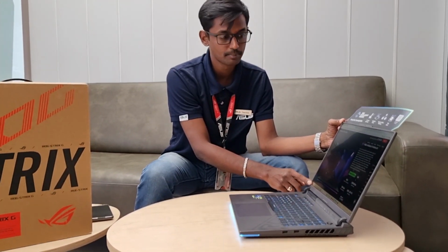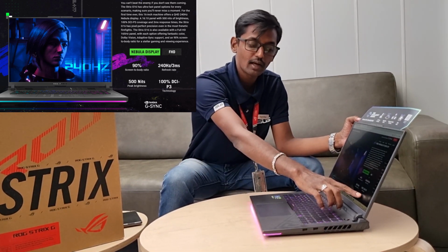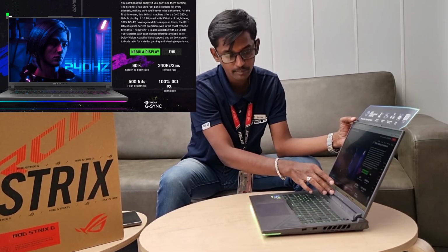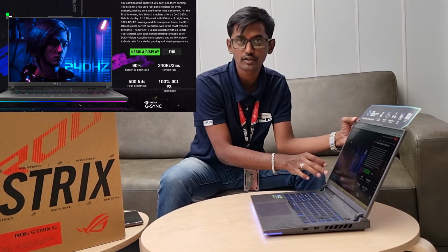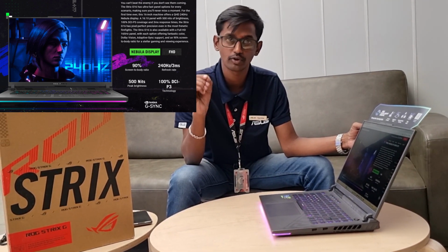Next, we talk about the display. The display comes with a 16:10 aspect ratio with a quad HD screen resolution, and it is a Nebula display with a peak brightness of 500 nits. It comes with NVIDIA G-Sync support with 100% DCI-P3 color gamut. The screen to body ratio is 90%, with a 240 Hz refresh rate and 3 milliseconds response time. This is all about the Nebula display with the Strix.